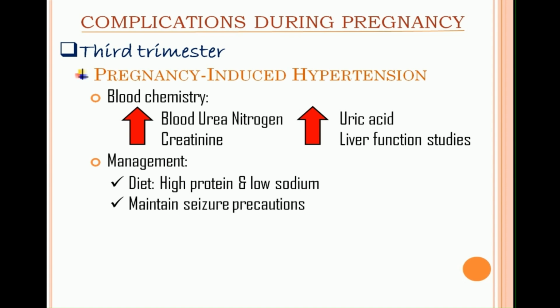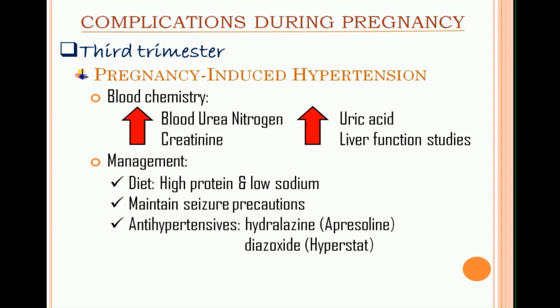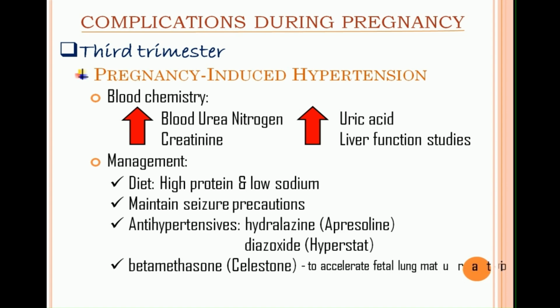Maintain seizure precautions. Antihypertensive medication like hydralazine or diazoxide. Betamethasone is administered to accelerate fetal lung maturation. Magnesium sulfate is also administered to prevent seizure.